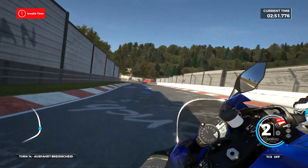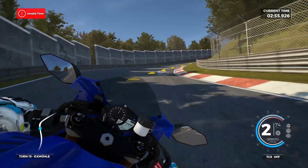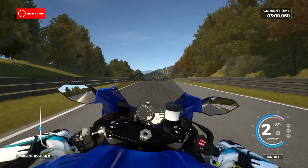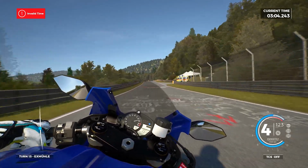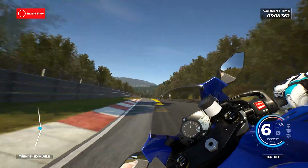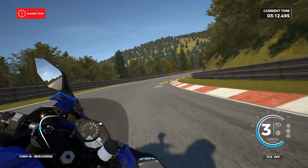There we go. Down to second again as we're about to come up the hill onto a more familiar section where the carousel will be in just a moment. We have to get the inside banking on that corner just right. Very difficult. On motorcycles, you might have noticed already, you have to turn in extremely early to get that rotation. From the Yamaha, we are not getting a lot of mid-corner rotation. From other bikes we do.